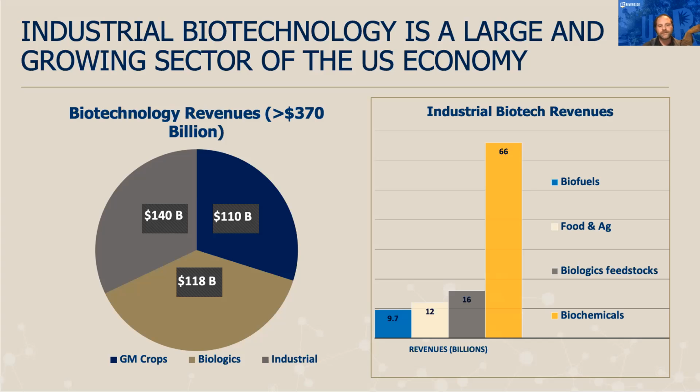Overall, we can think about this as about one third for the production and revenues around GM crops, the production of biologics, which is basically a different way of saying different pharmaceuticals and medicines, and then the production of industrial chemicals. My own research is in industrial biochemical production, and so I've broken down that $100+ billion in revenues into the different categories within there. So biofuels is of course included here. This is revenues that are gained from the sale of ethanol and potentially butanol as a biofuel.